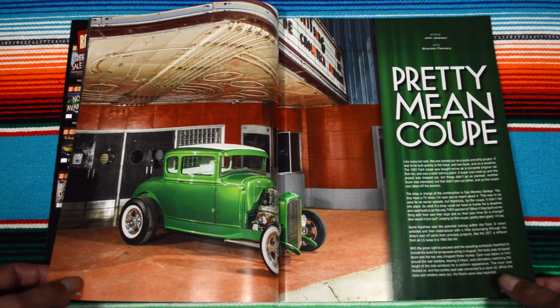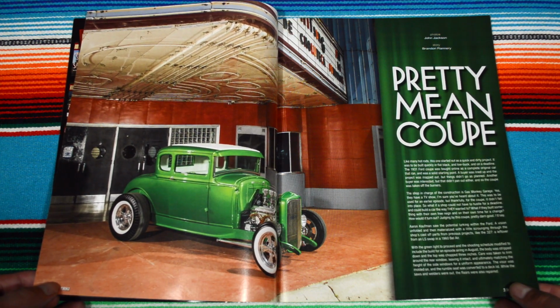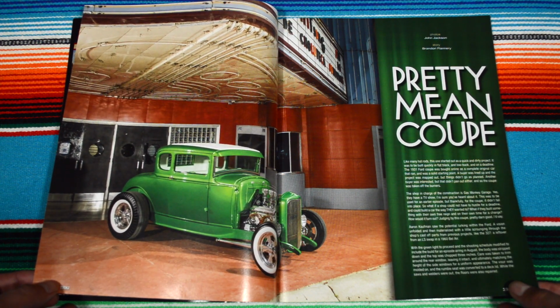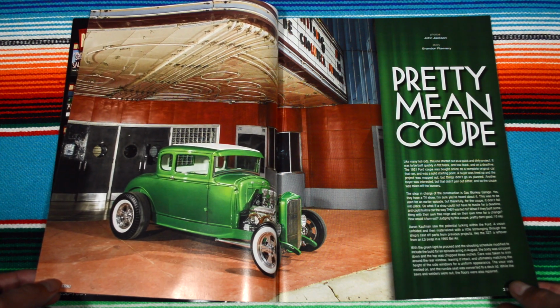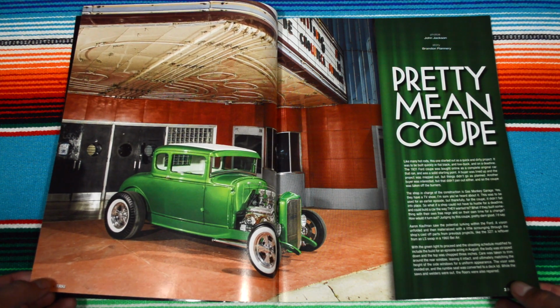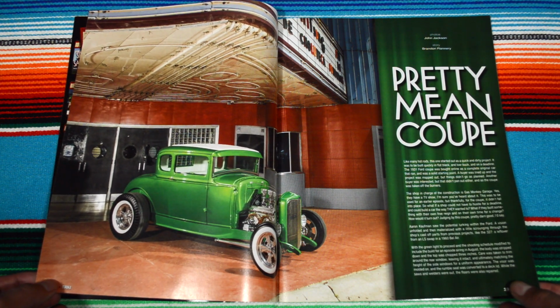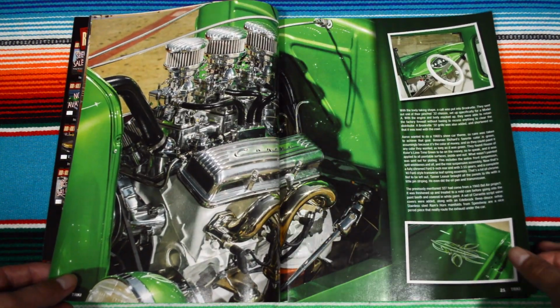Here we have Pretty Mean Coupe. And again, hoodless, without the hood. The whole front part is just blown off. The grill is still intact. The front wheels are smaller than the back ones, and where are they at? Looks like at a theater or something, and really cool.